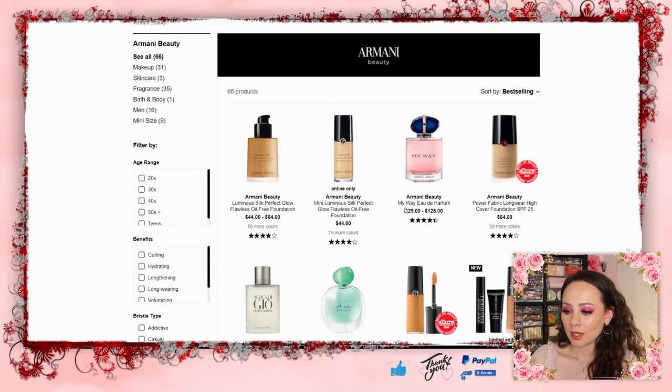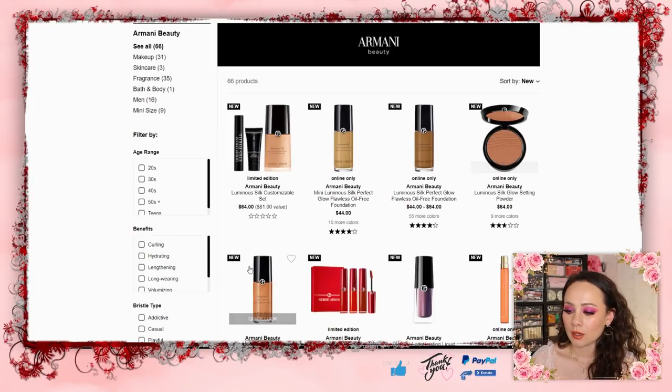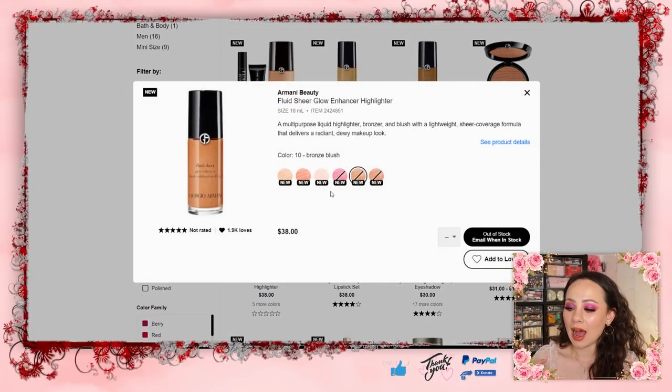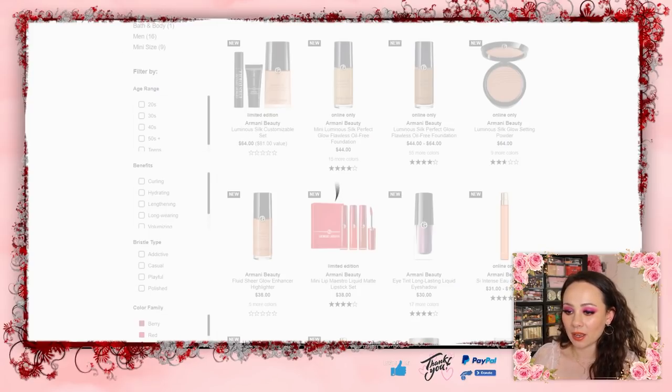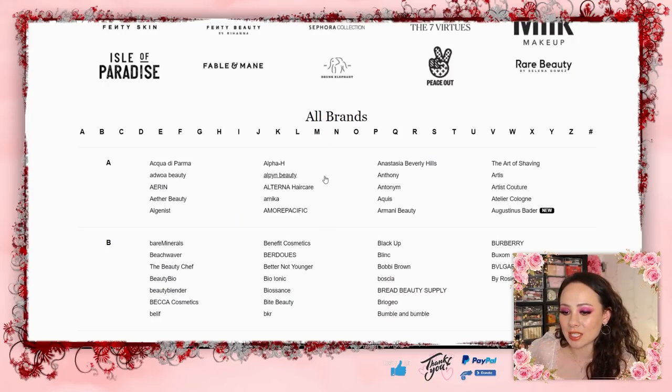I'm not sure. Wait, hold on. Let's organize by new, not best selling. So, okay, just so you know, I did order the Luminous Silk Glow Setting Powder because I was eyeing that hard. But what I'm thinking about are these Fluid Sheer Glow Enhancers. As attracted as I am, I probably won't use them. I don't use this type of product. I kind of want this peach blush. I want the pink one, but it's sold out. Okay, I guess I'm adding that to my cart. This does not mean I'm actually going to purchase it. This is just going to be on hold until I make my final decision.